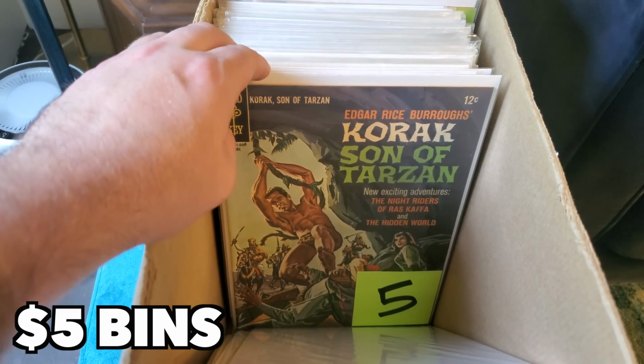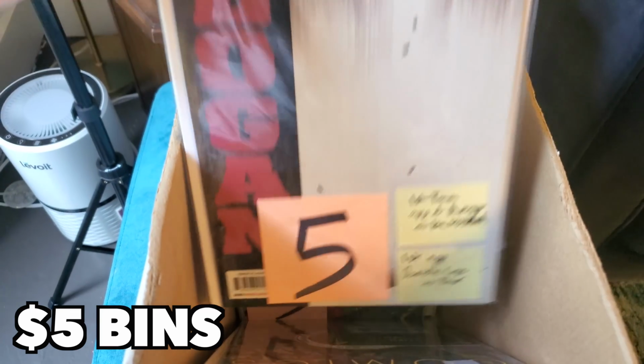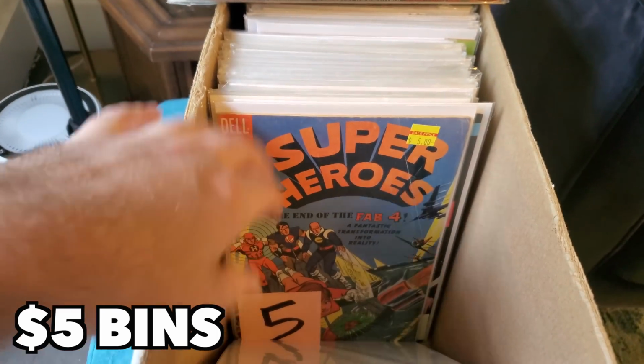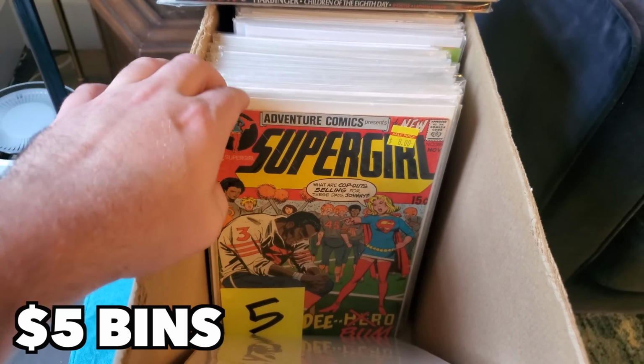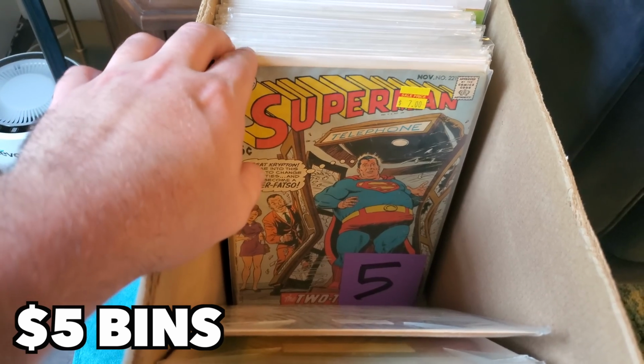First designer, some signed stuff, some other minor appearances here. First team appearance of the Avengers of the Wasteland and Daniel Cage as Thor. First interracial kiss in standard comic books. That's pretty sweet. Some more nice Silver Age stuff. A lot of Silver Age Superman.